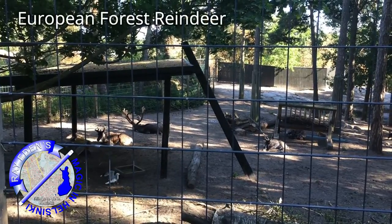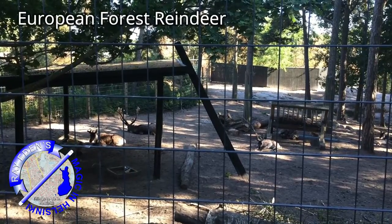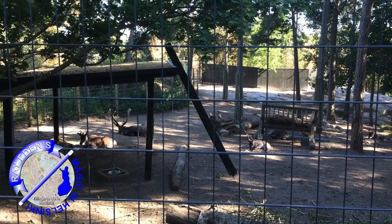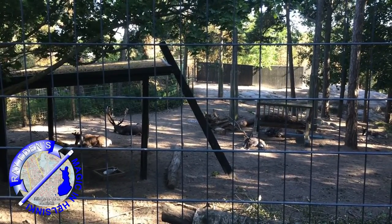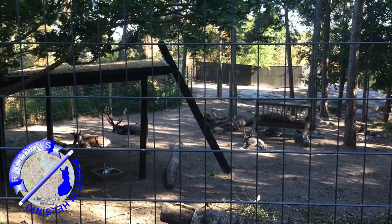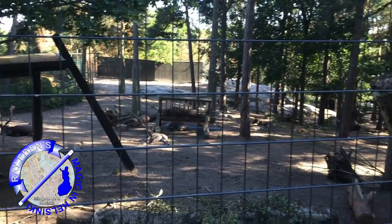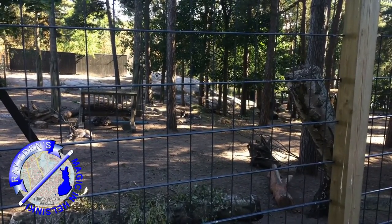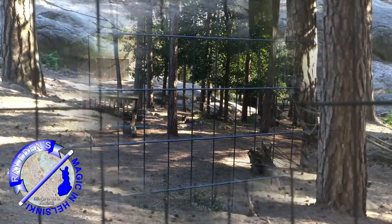What we're seeing here is European wood deer, and they're a relative of the reindeer. They're a cousin, but the horns look very much like a reindeer. They might be bigger. These antlers might be bigger. If you look over here, I think that might be some babies over there, and that might be a doe.